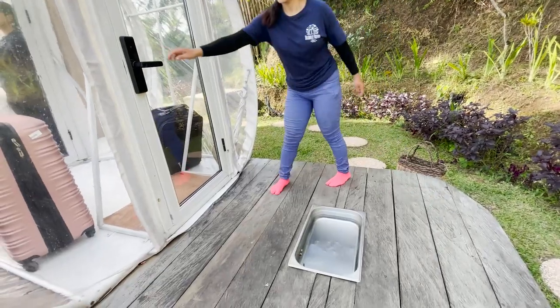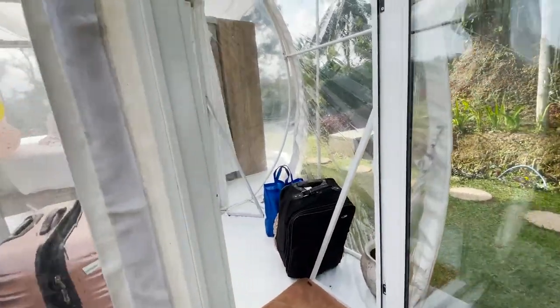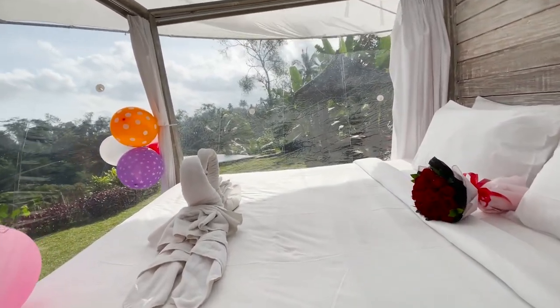This is for washing feet. Okay, let me take my shoes off. All right. Yay! Look at all my luggage. Thank you.